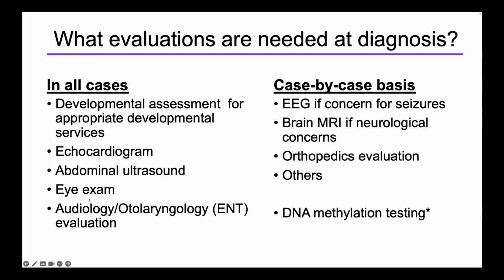And then an audiology evaluation, that's just a hearing test, which is often accompanied by evaluation by an otolaryngologist or an ENT specialist. And then on a case-by-case basis, I would say individuals that have concerns for seizures would need to have an EEG or an electroencephalogram, but not everyone would need that. A brain MRI, if there are certain types of neurological concerns. Orthopedics evaluation, if there's any concern for scoliosis or kyphosis or other musculoskeletal findings, and then others that would just occur on a case-by-case basis.